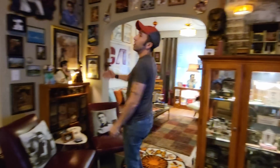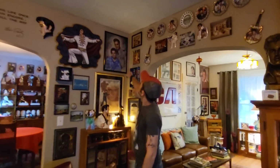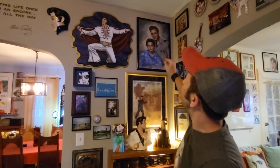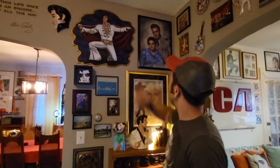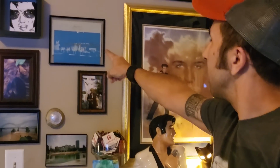Over here we have some Elvis artwork. My mother made that for me with those little pins or whatever you call them. It takes forever. It's like thousands of little pieces in there. And a buddy of mine painted this for me, and that's a 3D Elvis painting. Here's a Christmas card from Graceland, 1961.